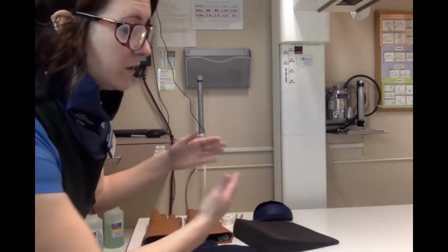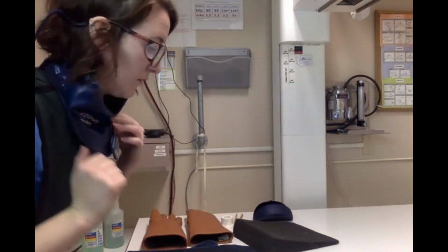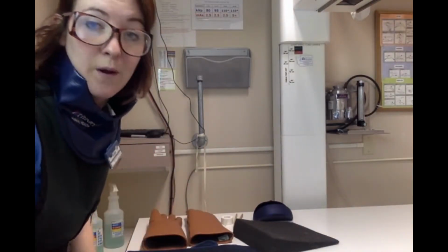So we want to do everything we can to stay as far away as possible from that primary beam, or use all of our personal protective equipment so that if any of it does come through, it bounces right back off.